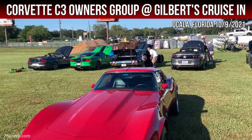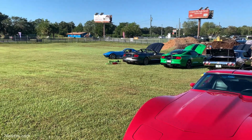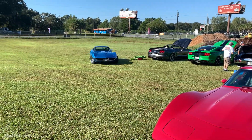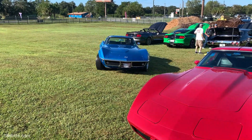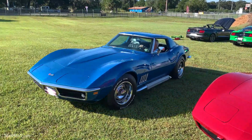Hey guys, a few days ago one of our members sent a message to the group telling us about this event happening in northwest Ocala at Gilbert's Hardware. So a few of us decided to go up there, check it out, and show our cars.